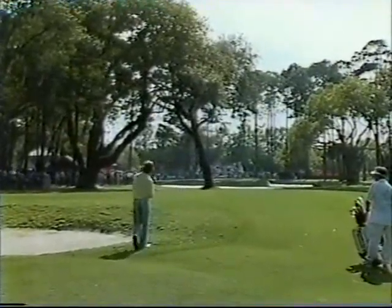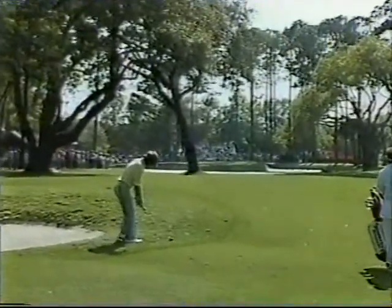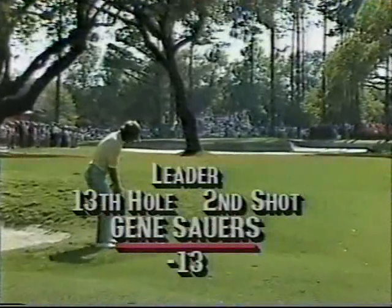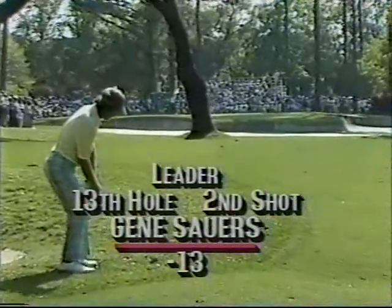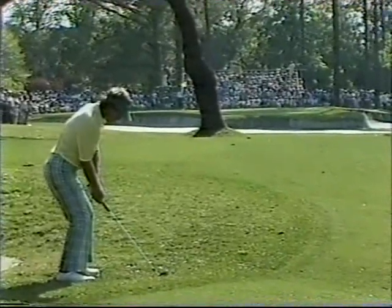And there you see Gene Sowers, our current leader, just in the left rough. The only problem he's going to have here, there won't be any problem with the trees, it's just stopping the ball close to that flag. It's got an 8-iron. Look for this ball in the back of the green somewhere.